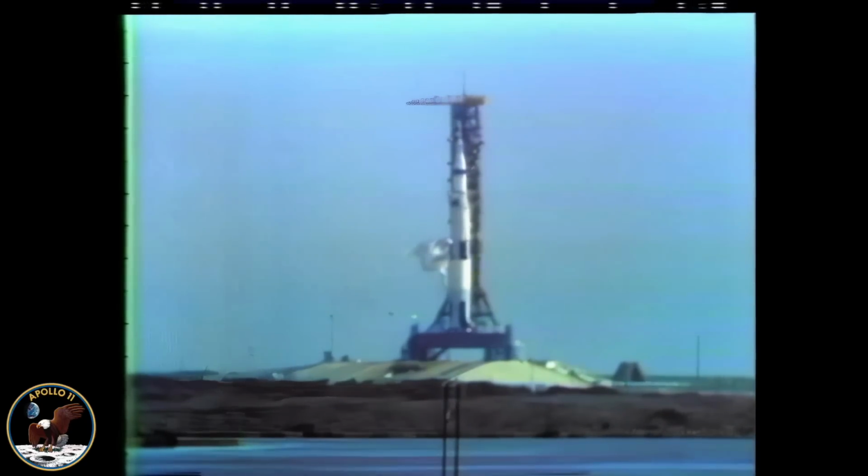As we came into the count this morning, we did already have the fuel aboard the first stage, but it was necessary to bring the liquid oxygen aboard all 3 stages and the liquid hydrogen fuel aboard the second and third stages. Close to 750,000 gallons of propellants were loaded during these 5 hours.